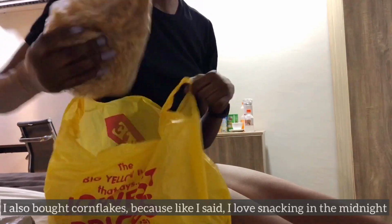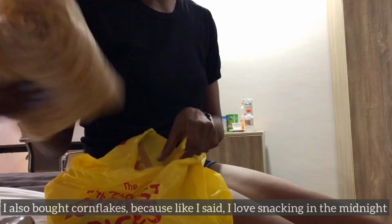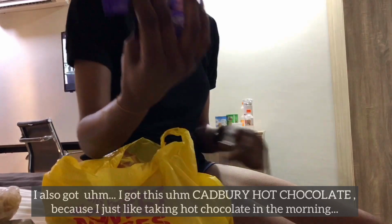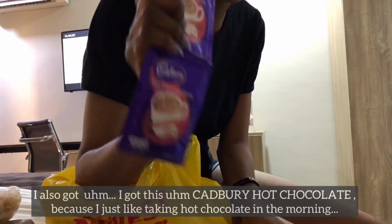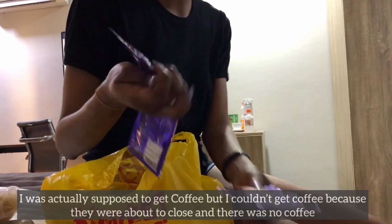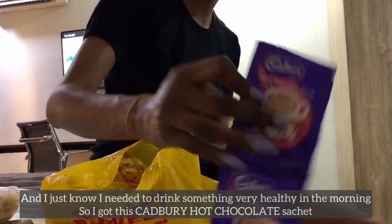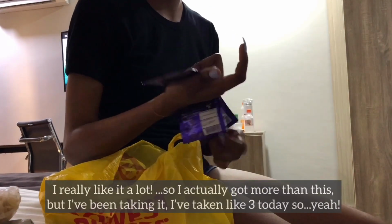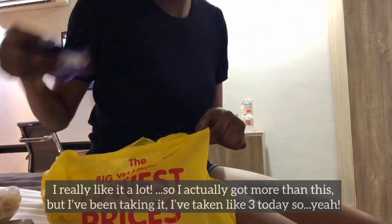I also got cornflakes because, like I said, I love snacking in the midnight. I also got this Cadbury hot chocolate because I just like taking hot chocolate in the morning. I was actually supposed to get coffee, but I couldn't because they were about to close and there was no coffee, and I knew I needed to drink something very healthy in the morning. So I got this Cadbury hot chocolate sachet. I really like it a lot. I actually got more than this, but I've taken like three today, so yeah.